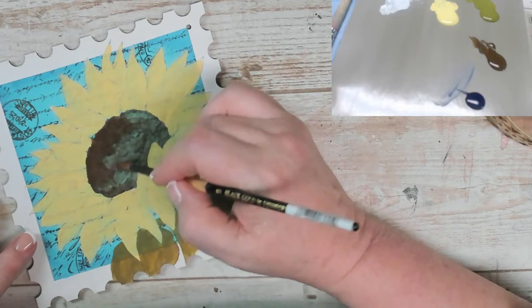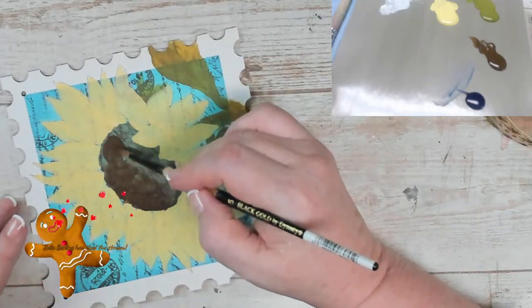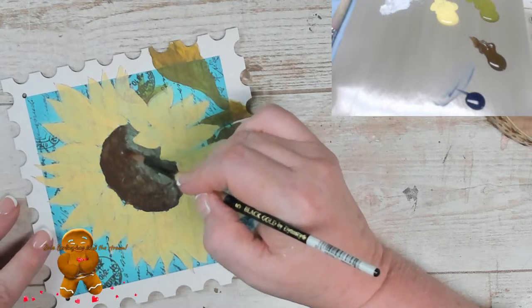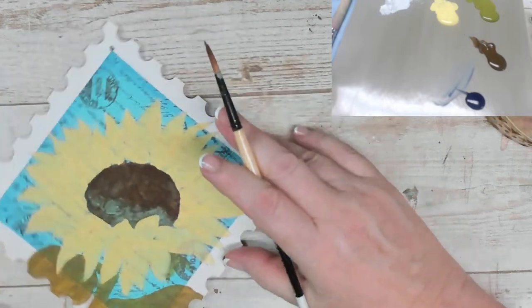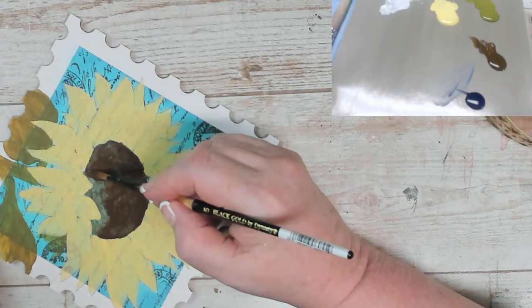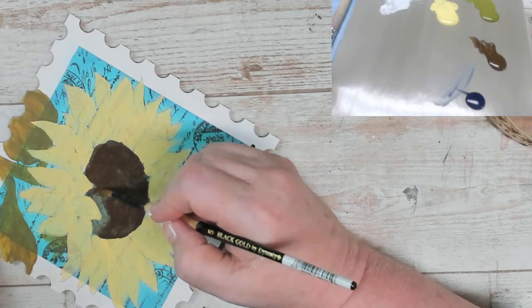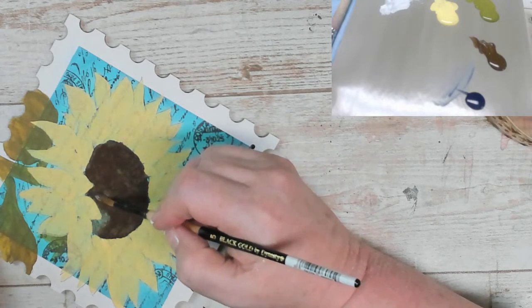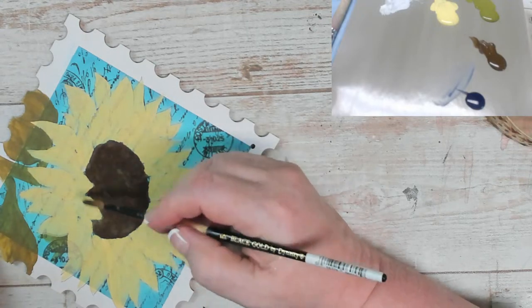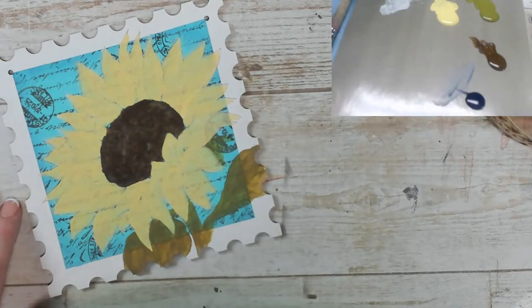So I'm going to put a little bit more asphaltum in here. I love this. Just sort of slap it in there. Not too worried. But I do want it fairly opaque. Doesn't have to be solid, but fairly. And you're going to be looking at the sunflower going, I can still see the stamps right through it. That's okay. It's all good. It doesn't matter. I can see the stamps through it. I kind of like that, personally.